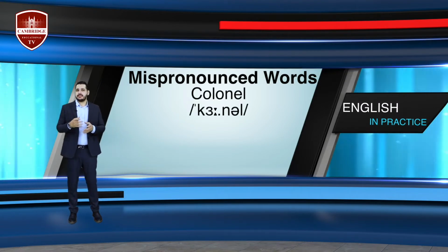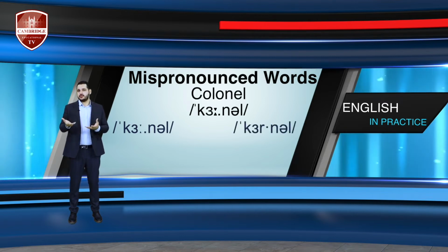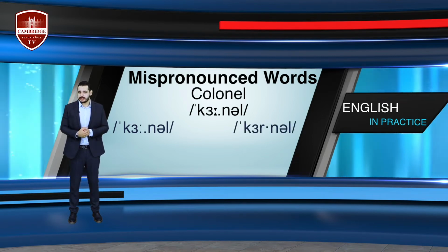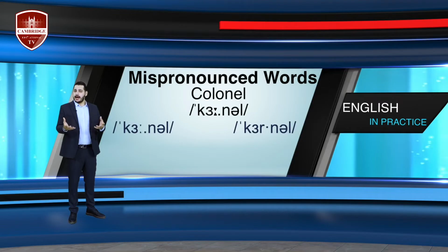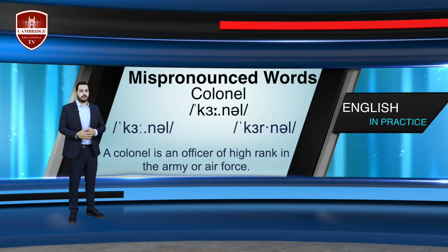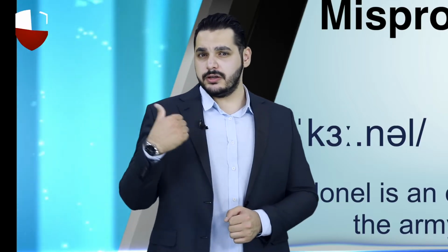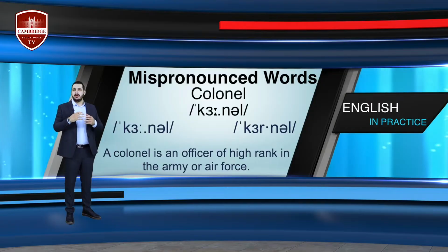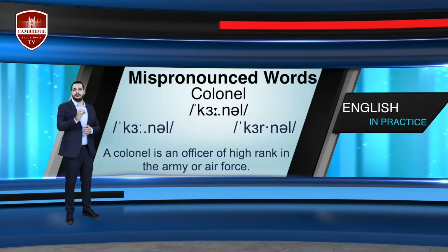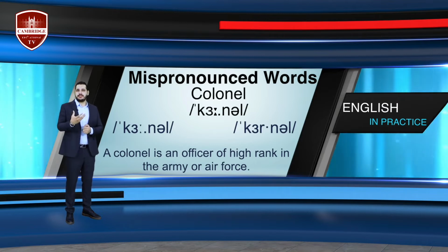There are two ways to pronounce this word. The first way is kernel. The second way is kernel. Now, the first way, kernel, is usually British, and kernel is usually American. Both pronunciations are acceptable. As to the meaning, a colonel is an officer of high rank in the army or air force. So remember, every time you see the word colonel, the one you see on the screen, you pronounce it as kernel. So the L in the middle of the word is pronounced as an R.